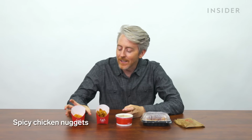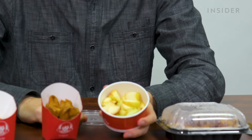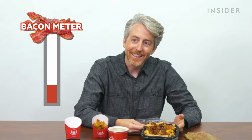Oof! You can get spicy chicken nuggets. Yes, seasoned potatoes. All right, some fruit finally made the menu. Apple slices. It wouldn't be a Wendy's category without the Baconator fries. We need the bacon meter in this episode. Last of the sides. Oh yeah. Oatmeal bar. Looks like a Clif bar. Well, it's actually pretty good.